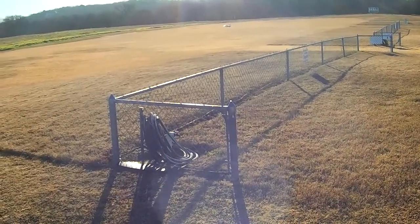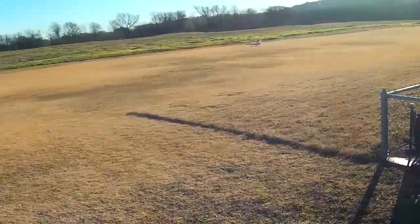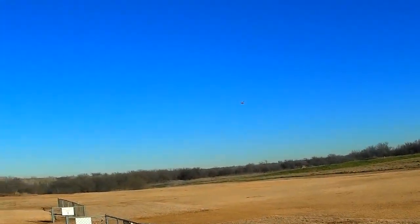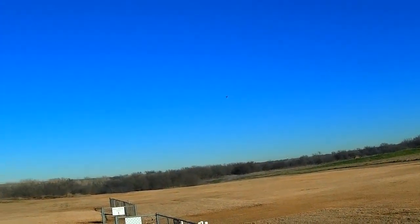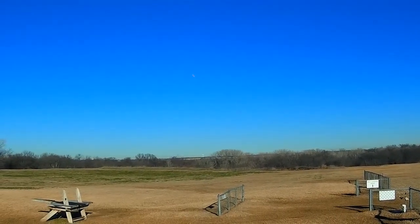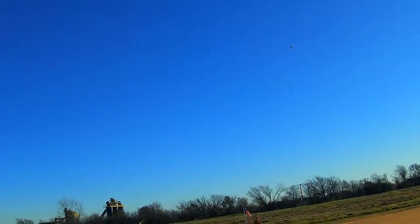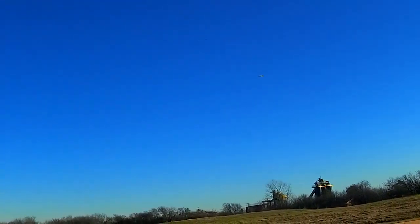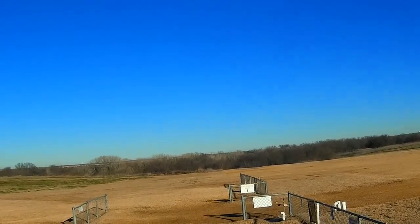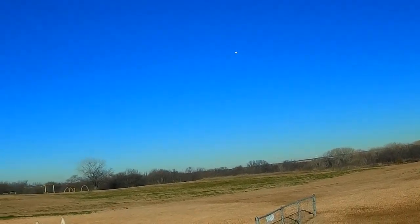Alright, here we go. There's full speed. Back pressure. Not quite in front of us, but she'll do. High speed pass. Get it in a little closer here.